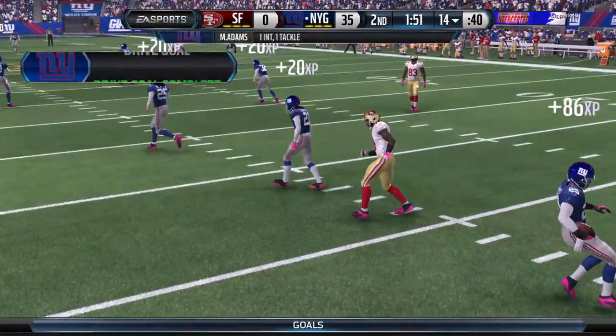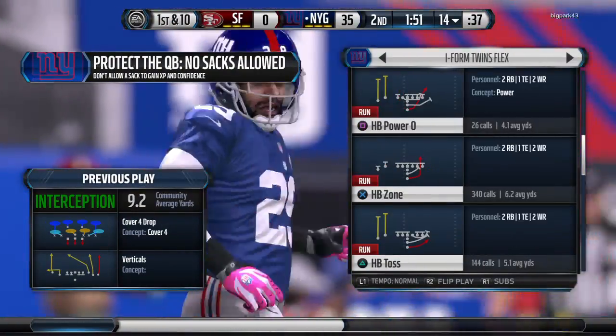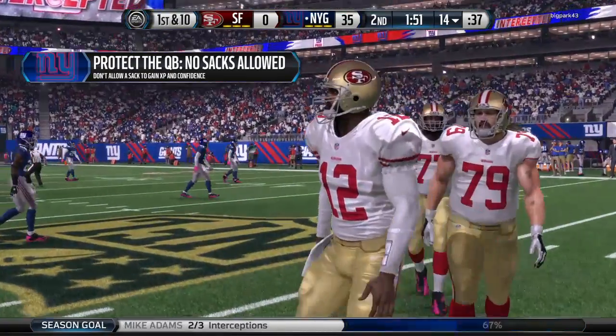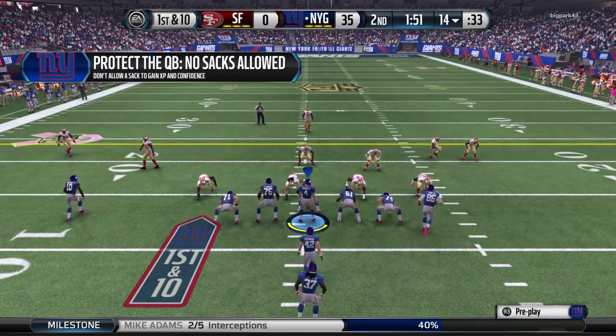Phil, how about this performance by the defense in the first half and adding to all the acclaim with the interception before halftime? Jim, we knew coming into the game today that they were good, and so far in this first half, they were great. What a performance.